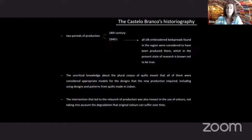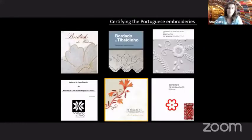The intervention that led to the relaunch of production was also inexact in the use of colors, not taking into account the degradation that original colors can suffer over time. The concept of certification applied to artisanal products is not an easy nor obvious task.